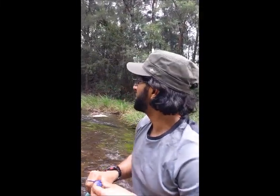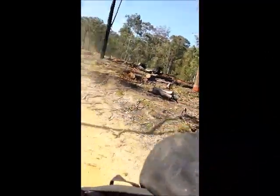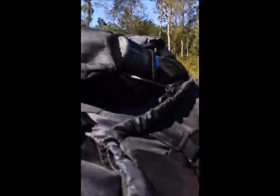Refreshing, straight from this Buckenbowra River. Okay, so we're coming to the end of our journey. And the end of our journey comes at the back of a... what is this? Is it a Hilux? A Toyota Hilux. What else? Which other car would you want your journey to end on other than a Toyota Hilux?